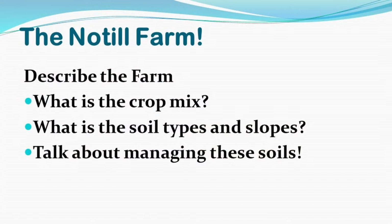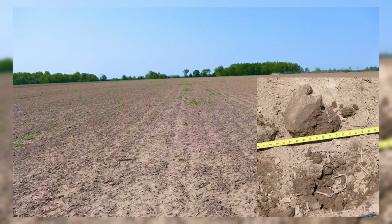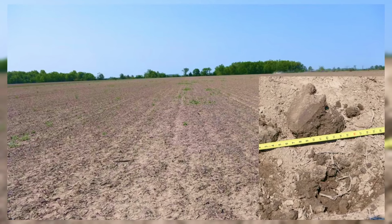Can we talk about the farm in terms of what's the crop mix? What are the soil types and slopes that you're dealing with? Well, we're on Brookston clay. That's the long and the short of it. Brookston clay in nice flat fields, just like a dinner plate, with a little edge around the outside. But a lot of the fields are tiled.